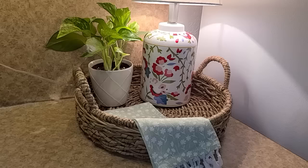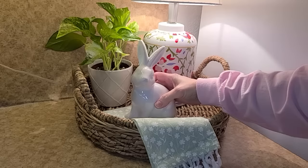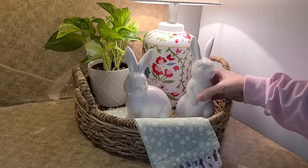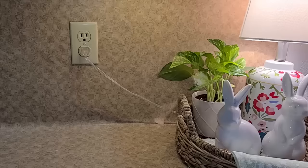I may go back and get one or two more, since I've also got to decorate my coffee bar area and my open shelving. But these sweet little rabbits, these are new. These came from the dollar section, or the Bullseye section, however you want to call that, at Target. And they were $5 a piece. But I love incorporating little white rabbits into the kitchen. They just really add a sweet touch here.